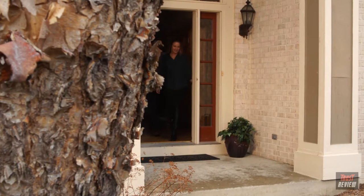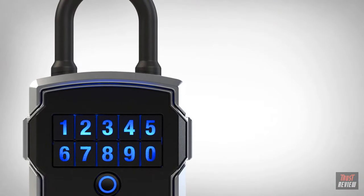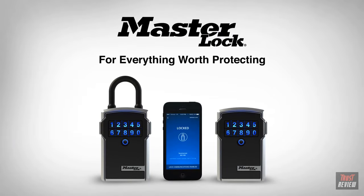With Masterlock Bluetooth lockboxes, you can free your mind and free up your schedule. It's a smart and simple way to securely manage property access. Masterlock Bluetooth lockboxes for everything worth protecting.